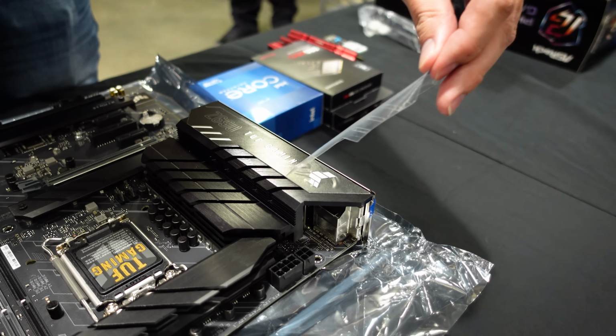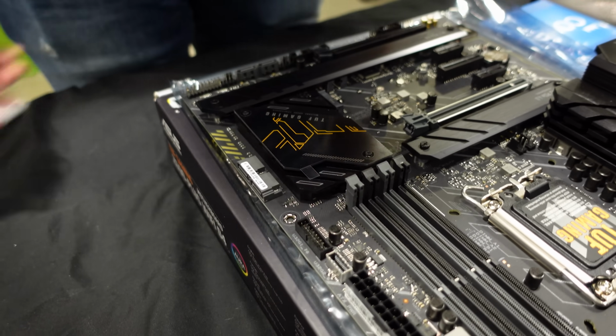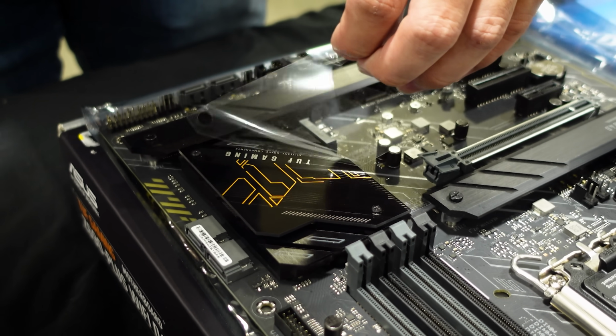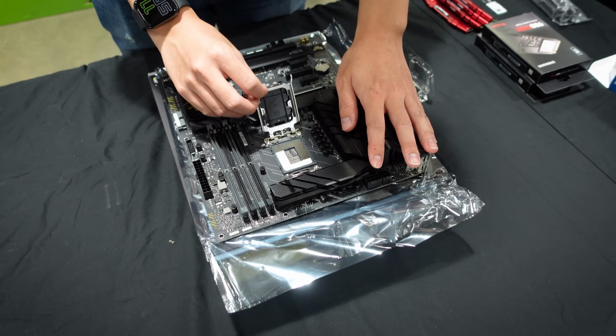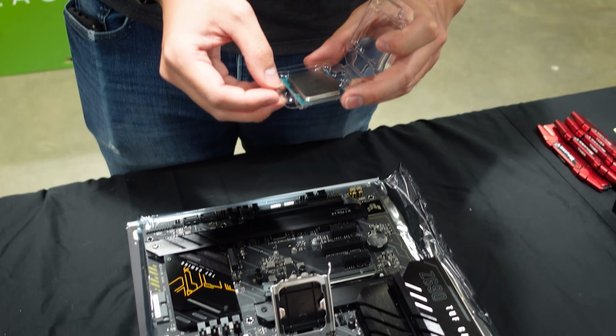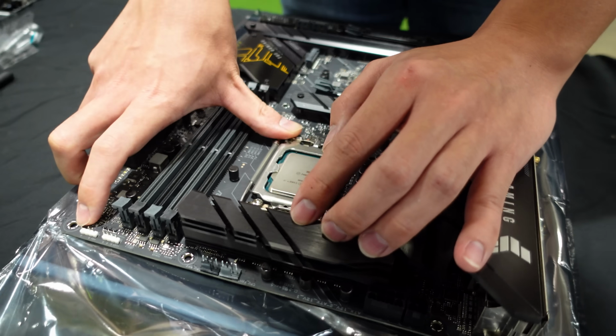Very nice. I dig it. We've got one more here over the chipset. Ooh, now that's a smooth peel right there. Nice. So we're looking at literally a 6th generation leap from what you currently have. And that 6700K, that's gonna be a wild performance difference. It'll just drop right in nice and easy.